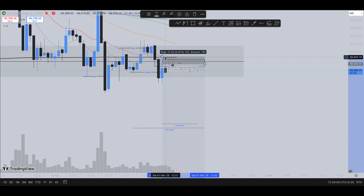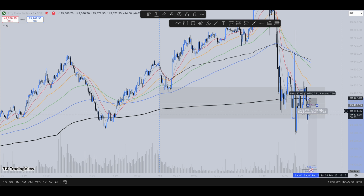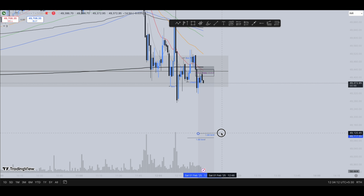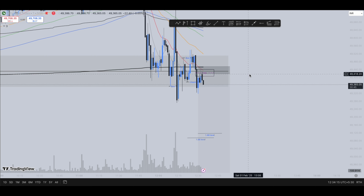So keeping our stop loss just above this VWAP level, guys. This is not the day VWAP. This is yesterday's VWAP level. So we are targeting all the way to this zone here. So we can trail our stop losses.